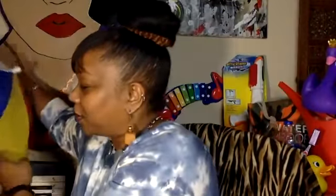Okay, now I'm trying to get everything in this shot here. I'm trying to get the umbrella. It's actually my umbrella hat. Since we're talking about water, that's my umbrella hat.